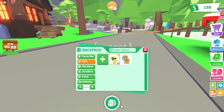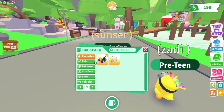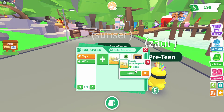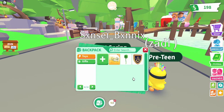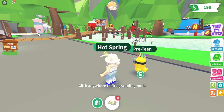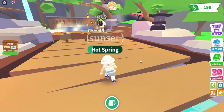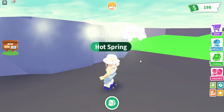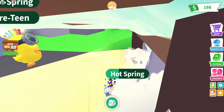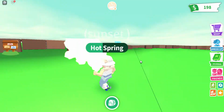Before, I traveled by this, where'd it go? This. But yeah, so I traveled by this. I always clicked, clicked, and then it would take me faster than the bike would. But then I got sick and tired of it. No, not in the water. But yeah, I got sick and tired of it. Yeah, I can't get out now.